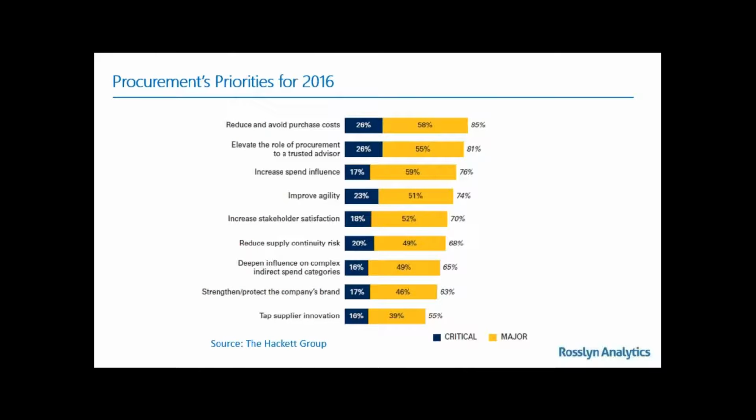So if we look at the Hackett Group's 2016 priorities, you'll see at the very top of this list, the CPOs that were surveyed said that reducing or avoiding purchase cost was one of the most major areas to look at. This is true of every organization, and the very reason why things like spend analytics are so important. Cutting costs is always going to be a priority for procurement, and companies need to do much more with less.